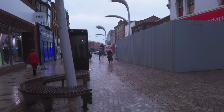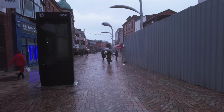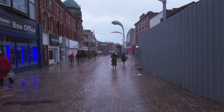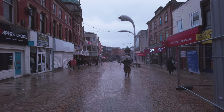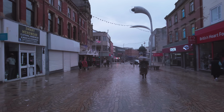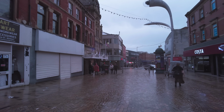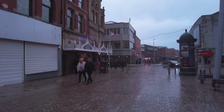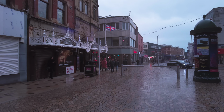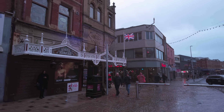So I'm making my way down a very wet looking Church Street, getting towards the promenade. This is the Grand Theatre. That's another building that we're so lucky to have in Blackpool. It was designed by Matcham. Is it Frank Matcham? Matcham's masterpiece, they call it.